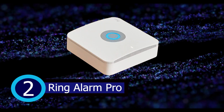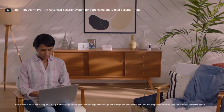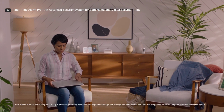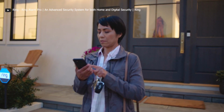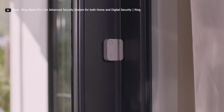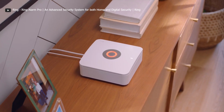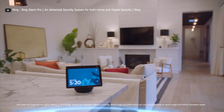Ring Alarm Pro. The Ring Alarm Pro is a fantastic addition to your home's security. Inside the kit, you will find a base station, a siren, a keypad, and a collection of sensors, including door and window sensors, motion sensors, and alarm range extender. The Ring Alarm Pro seamlessly pairs up with other Ring products, like video doorbells and cameras.